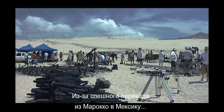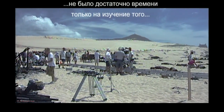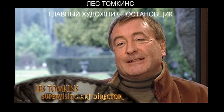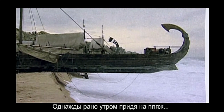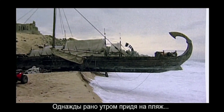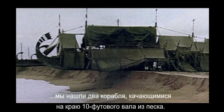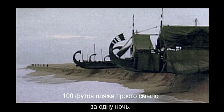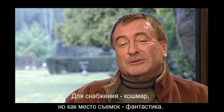Because of the rush with the change from Morocco to Mexico, there really wasn't enough time spent on finding out exactly what happens to that beach. It was never the same beach on any given day. It changed all the time. Early one morning we got down the beach, and two of the ships were teetering on the edge of a 10-foot bank of sand. A hundred feet of the beach had washed away overnight. Logistically a nightmare, but as a location, it was fantastic.